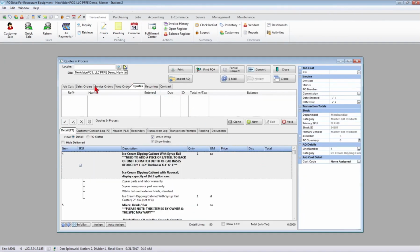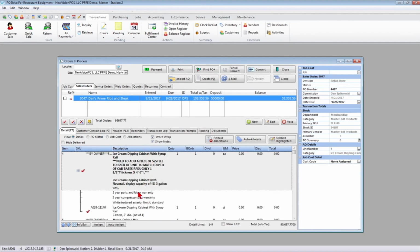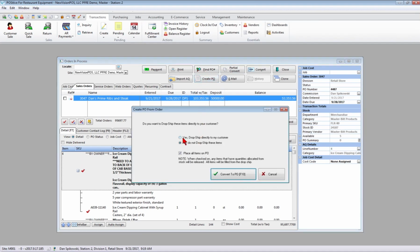Okay, so if we go over to our sales orders, here is that product, and you'll notice the red check marks. That means it's back ordered. So we want to create purchase orders for these items. So what we're going to do is say that we want to create PO. And we're not going to drop ship it. We're going to bring it in-house. So we say convert to PO.